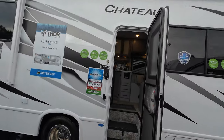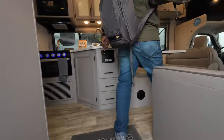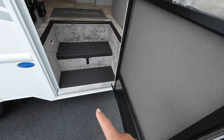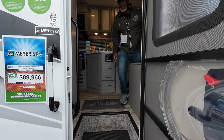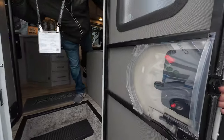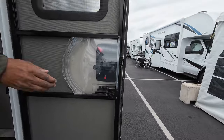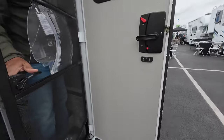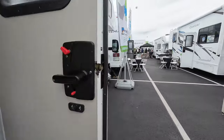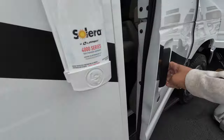Let's check out the inside, John. Yeah, let's go in here. Now, John, right here, I think you have your battery under the steps. And then the cargo carrying capacity, I do not see on this door. Can we open this up and see if maybe it's behind the screen? Sure. Yeah, right there. It might be on the passenger door. Let me check the... Oh, that's right. It's a Class C. It is not a Class A.